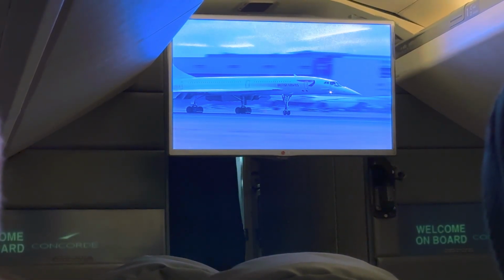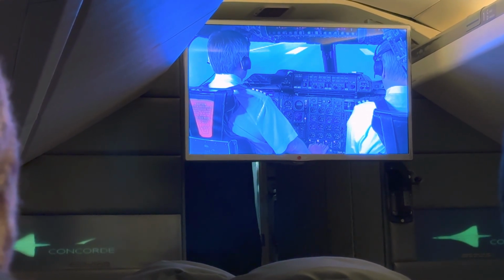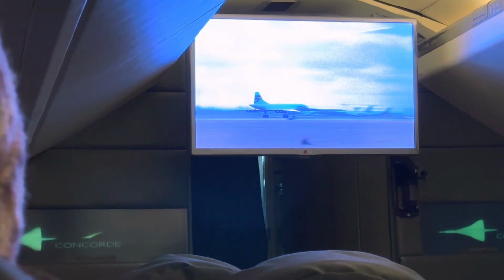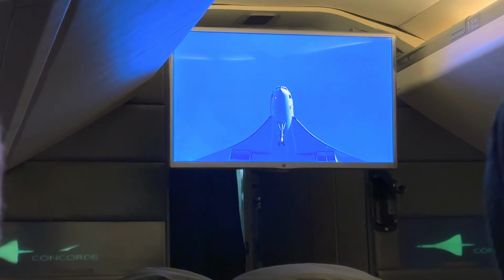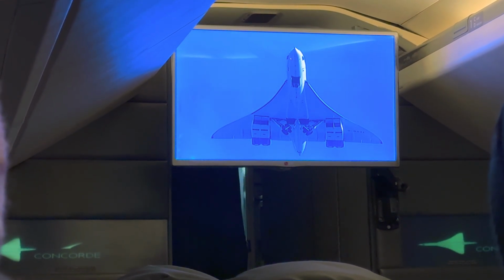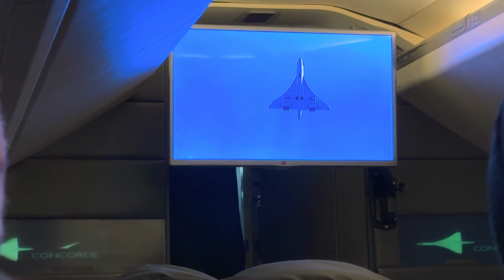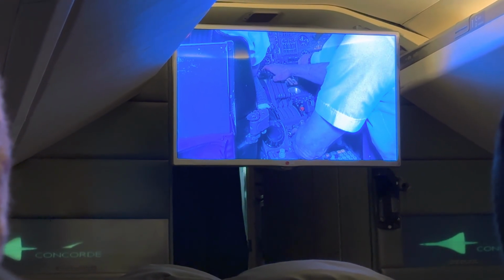Airspeed building. 100 knots. Power check. V1. Rotate. Positive climb. Gear up. Gear selected. 240 knots. 240. Three, two, one, noise.